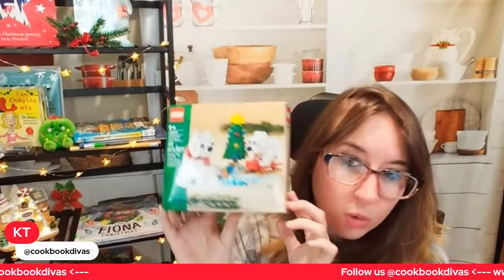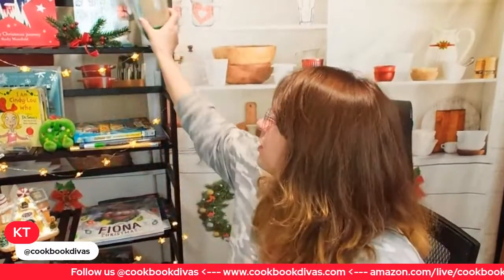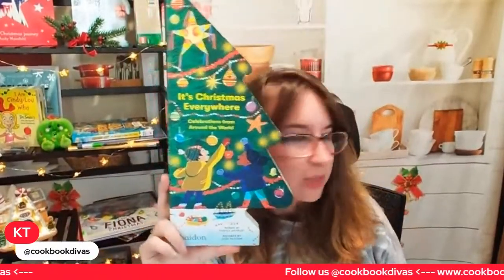So check this out. This makes a really good stocking stuffer too. A good distraction for the kids to do during Christmas, or it's just a really good, fun, affordable gift, especially for Lego lovers. I cannot wait to put the rest of it together because it's so cute. I love it. Okay, so the next book I want to share with you today is, let's see. I have so many. Let's go to this one. Let's see if I have this one. It's Christmas Everywhere.